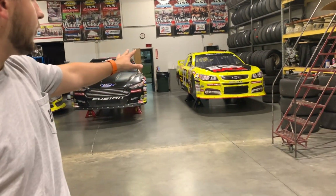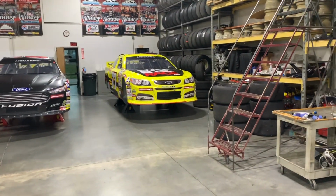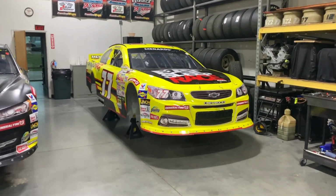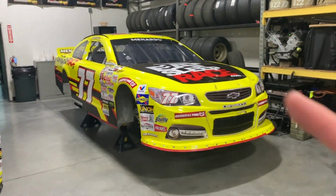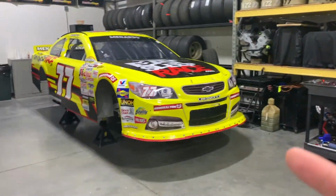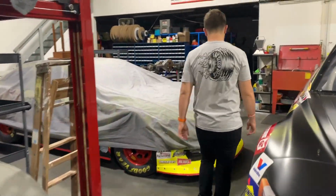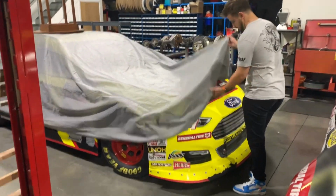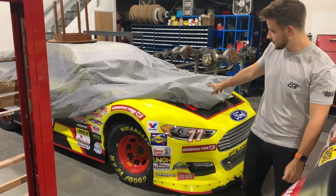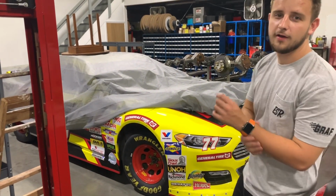So we ran this car at Michigan. We ran it at Pocono this last time, and we ran it at Gateway as well. And what's the difference between this car and that car? That's a short track car. This is the intermediate car. And then we got this one over here. This is the car we ran at Daytona and Talladega. Under here. And this is an intermediate car? No, this is a super speedway car. Super speed. I'm learning, guys. Bear with me.